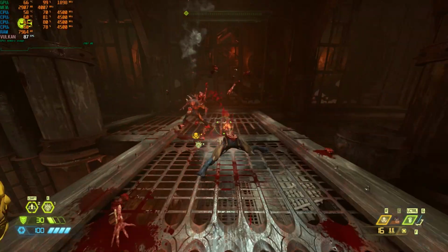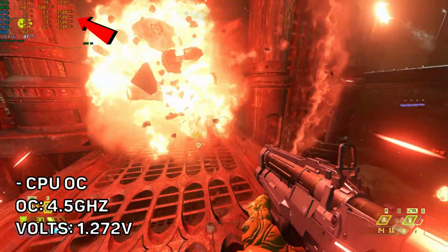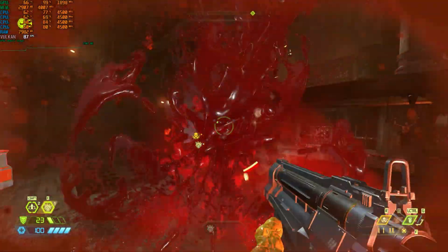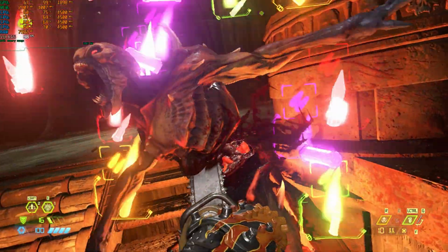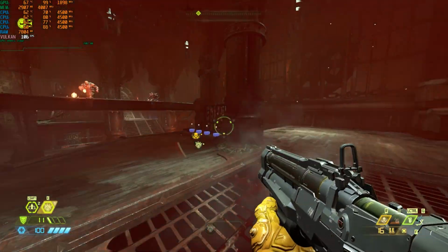Talking about overclocks real quick before we jump into the benchmarks, I got the CPU to 4.5GHz at 1.272 volts, and on the GPU I only adjusted the memory up 500MHz to 4500, with the core boosting itself between 1860 and 1898MHz. Okay, now to the benchmarks, which I ran all games at 1080p, with the settings I used listed under the game's title.